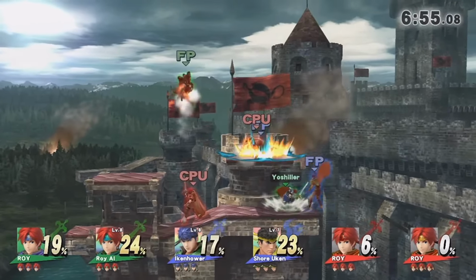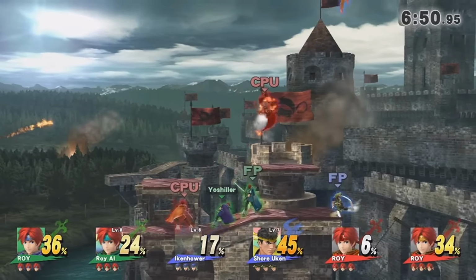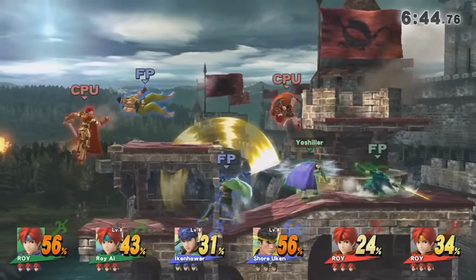Now, I will say, I really do like how Roy is in this game. I like playing as him. I'm a very close-up character. I like that his attacks have plenty of knockback to them.